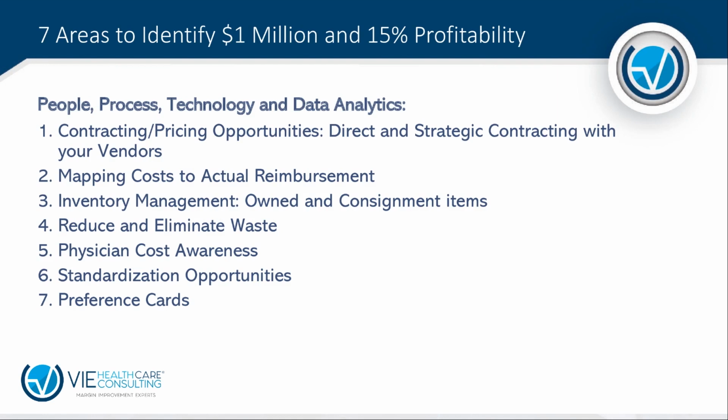Two, mapping cost to actual reimbursement, not average, not expected. This actual reimbursement is a key nuance, and there may be a 30 or 60-day lag, but getting real reimbursement by rev code detail and mapping it to your cost is probably the single most important aspect, because you're going to pinpoint and see things in that analysis that you wouldn't see, and there's some really interesting analytics that Rich is going to speak about in a moment.